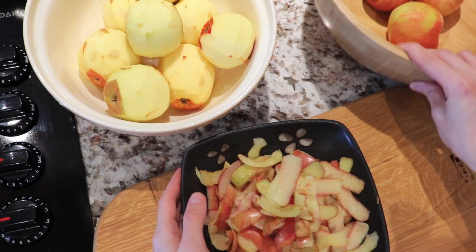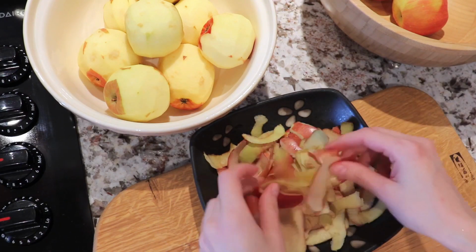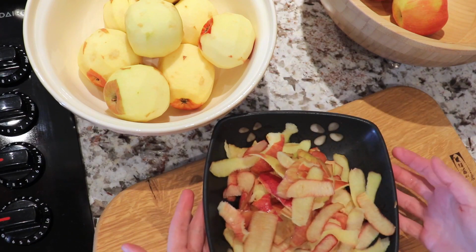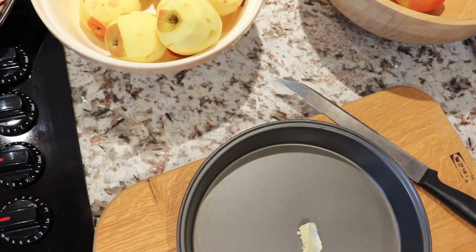Okay, one important thing is don't do anything with these apple peels. You actually will need them at the end. It's super neat. I've never done that before. So just put them in a bowl like this, and then you will end up using them too.